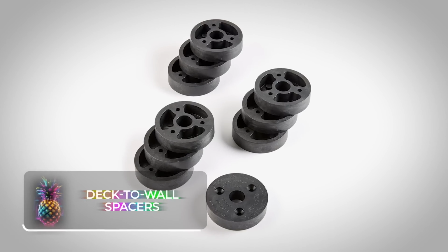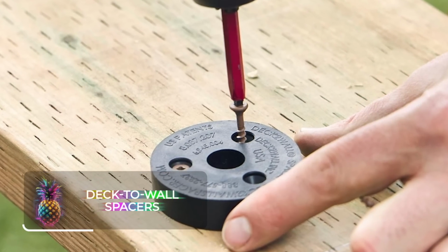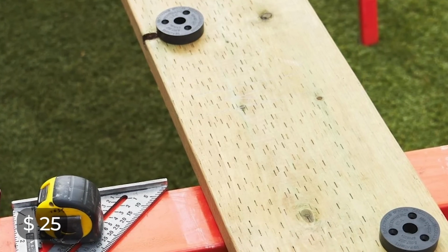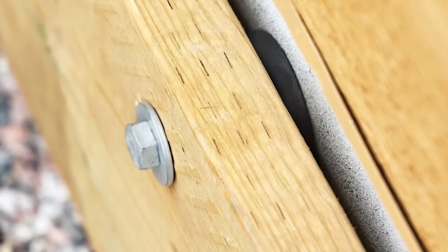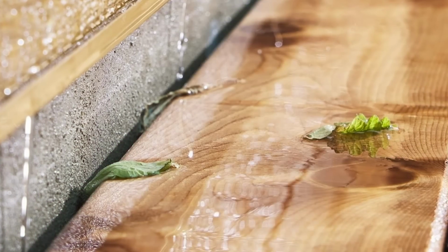Deck-to-wall spacers. While building a deck, small inclusions like deck-to-wall spacers can make all the difference. At $25 for a set of 10, these affordable spacers help preserve your deck's structural integrity by creating a gap between the deck and the wall.